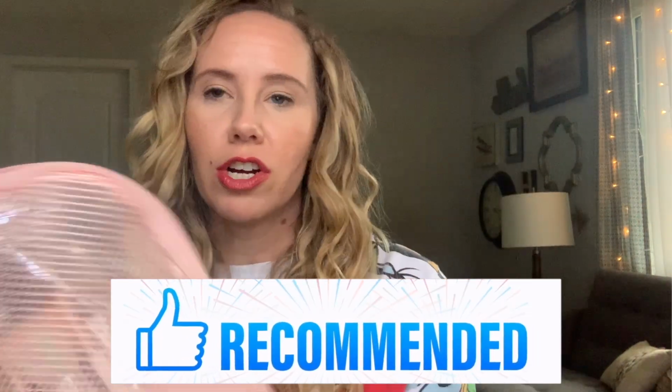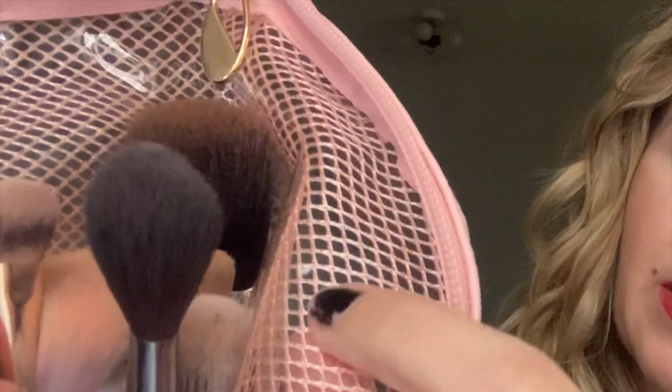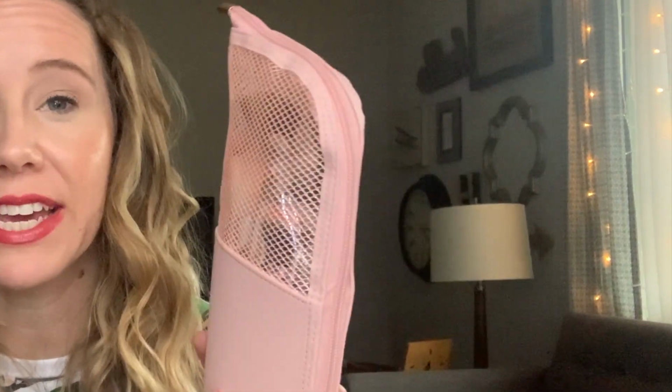And then it's kind of hard to see here, but this actually has a plastic coating here. It's not just mesh. It is breathable and you can see it, but then it has the plastic here, so that way the blush does not get on anything else within your bag when you are traveling. By the way, this comes in different colors. I only did the pink, not the color I would have chosen. I wanted black, but I waited too long to buy these. I think I purchased this 2 days before we left.